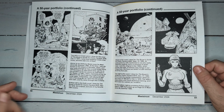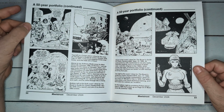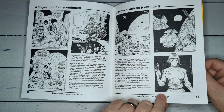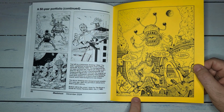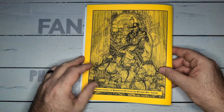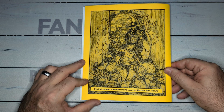In his variety, I mean, going from superhero, sci-fi type stuff to Conan the Barbarian to true, almost like a Mobius style, to kaijus and monsters. And this is his more recent stuff. This is 2023. Very cool. And then this is the original version of the cover by Mike Kaluta.